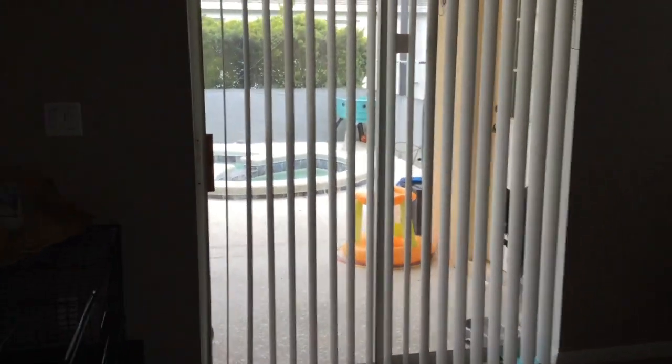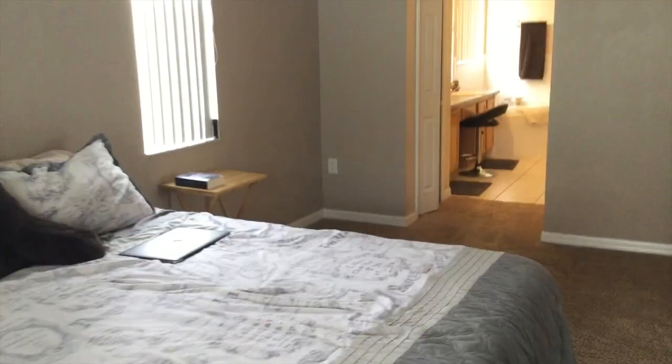This is kind of a lap desk. I'll be honest, it does not work that well. And then we have another slider that goes directly out to the pool from here. And over here is my dog's kennels.